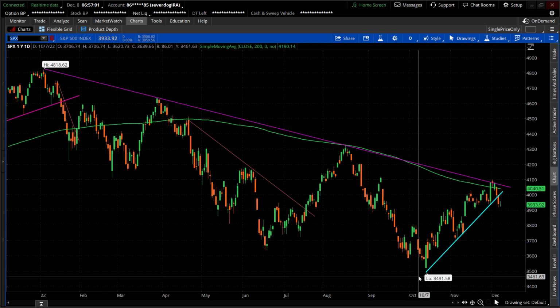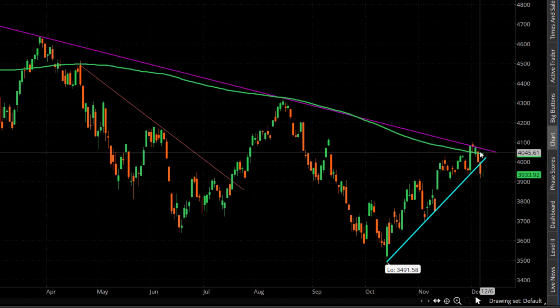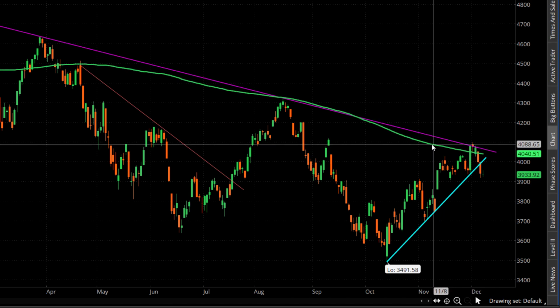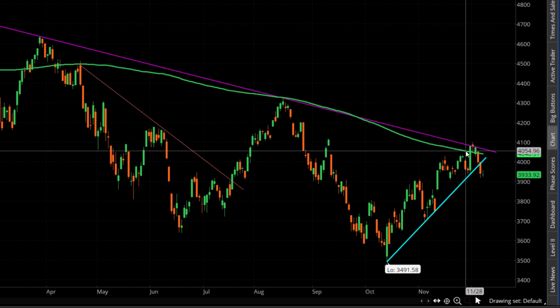Okay, so here we are. We've made over a 600-point move off of the bottom, and the price has once again found resistance at this combination of the green 200-day moving average as well as the descending trend line. Everybody sees that. That's no surprise. Now, where people get technical analysis wrong is when they try to use it to predict the future. We're not going to do that.